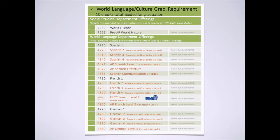World Language and Culture graduation requirement. This is an area where you do need 10 credits in order to graduate. Typically, students take both a World History or Pre-AP World History in addition to their foreign language courses. Again, this might change for every student because every student is different, but we strongly encourage social studies offerings to make sure that they're competitive for college admissions if that is in fact their post-secondary plan, as well as making sure that they are signed up for the appropriate world language course as well. We offer 3 language courses here at Fossil: Spanish, French, and German, so we strongly encourage you to take a look at that as well.